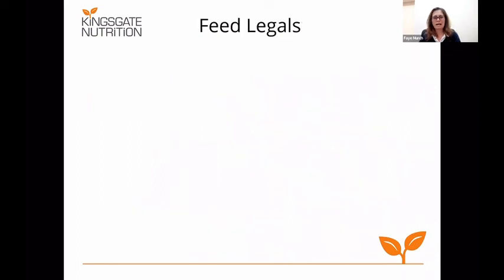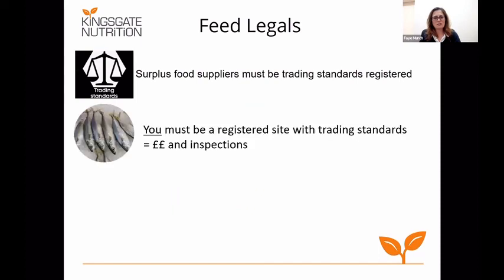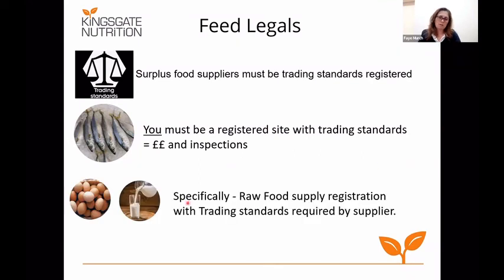So a quick recap of the legals, we're going to be really quick with this because that glass of wine is shouting at me. Surplus food suppliers must be Trading Standards registered. If you're going to feed fish, you must be registered with Trading Standards, and this costs money and you have to be inspected. And just a reminder on the milk, if they're supplying you with raw milk and eggs, then they have to be registered for a raw food supply with Trading Standards.